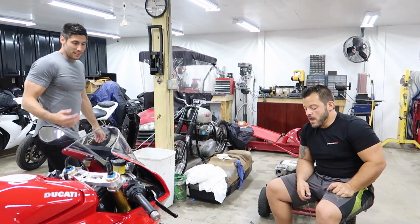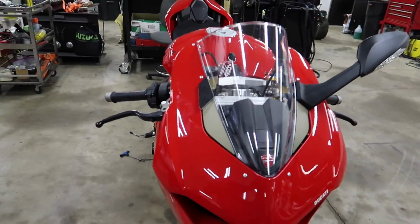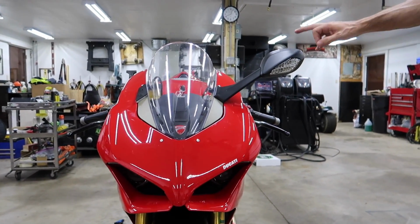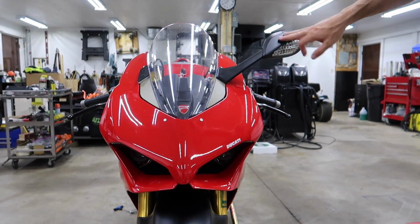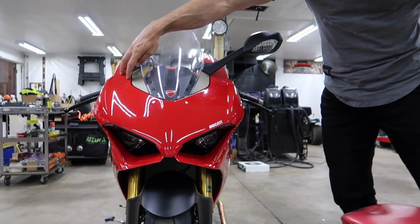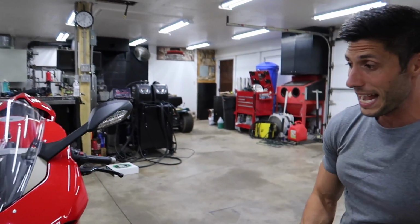So over here, guys, look at the difference on that front end. We do not like bunny ears here, Dotto. Dotto's got all his mirrors removed on his bike, well, the stock bunny rabbit. Look at how clean that is. And then when this is all carbon, it's gonna be black on black, so it's just gonna blend right in. And it's gonna be badass.